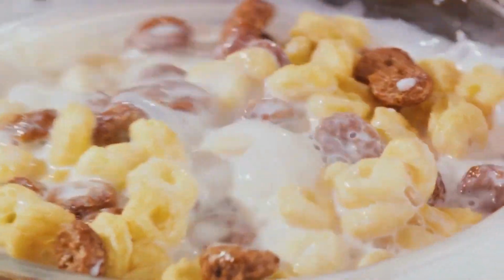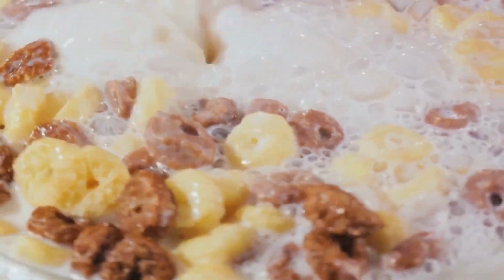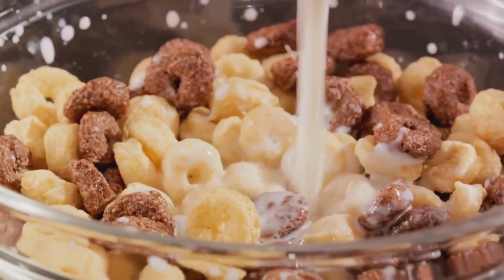Yes, the yolks of eggs are also a source of vitamin D. That's a good reason to enjoy the whole egg and not just the whites. So whether it's a fried egg for breakfast or a boiled egg in your salad, remember, it's not just protein you're getting, but also a dose of vitamin D.